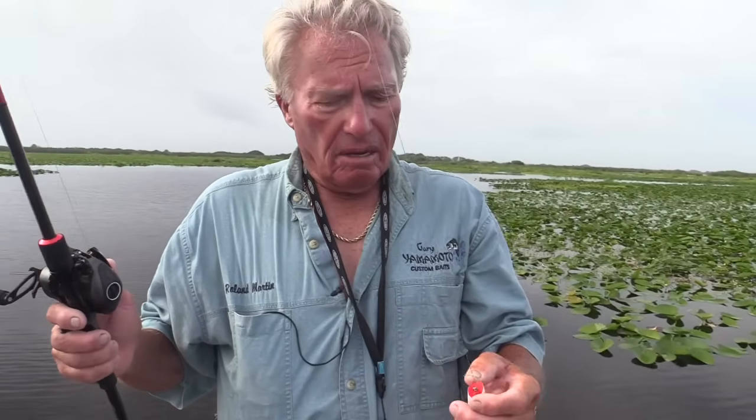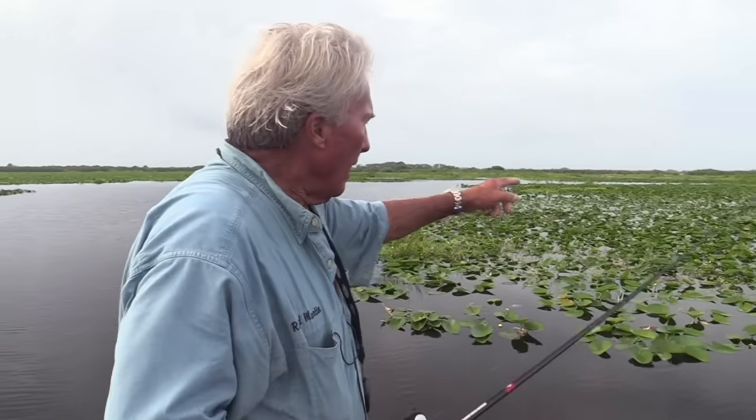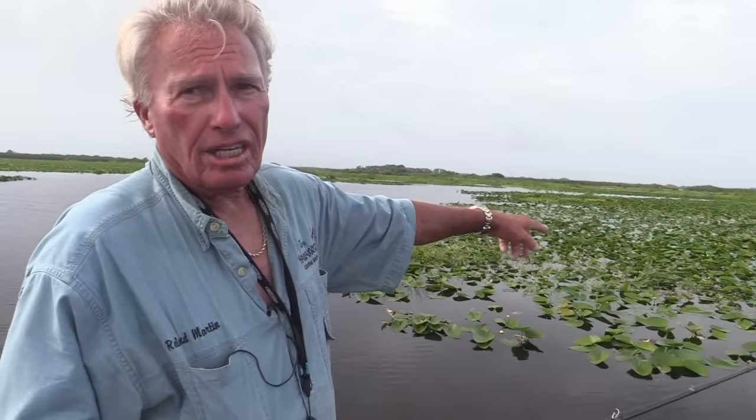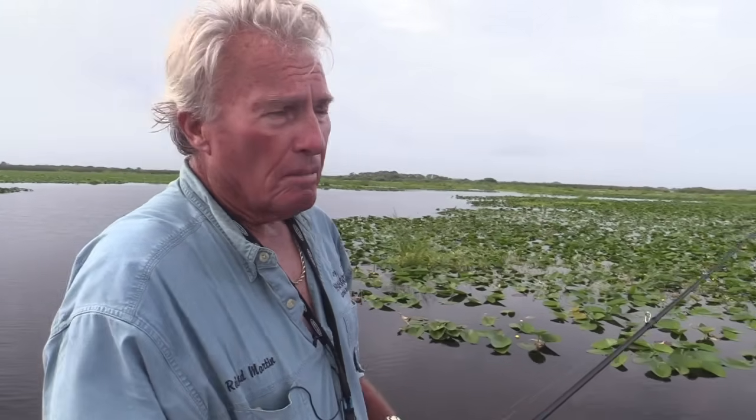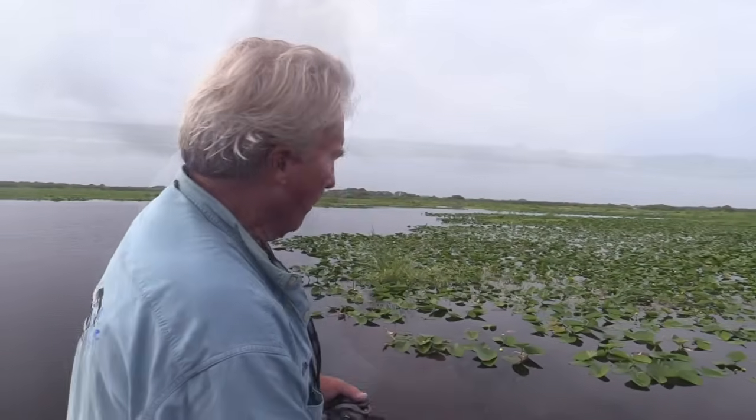Now, all the big guys like Ish Monroe and myself and Dean Rojas that actually created the frog, we all fish 65-pound braid. I'm telling you why. A 2-pound bass can get wrapped up in those lily pads. Unless you can rip them out, you're not going to get the fish. He's going to be all hung up and you're going to lose him. You've got to rip the fish out and break the pads in the process and get them out of there.